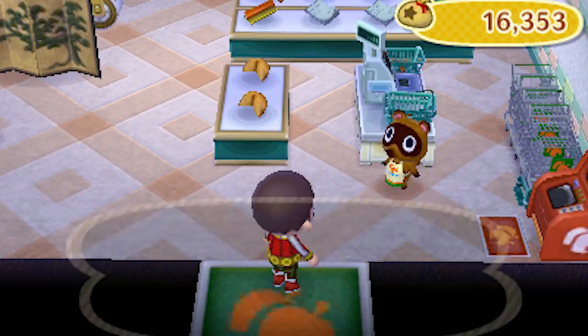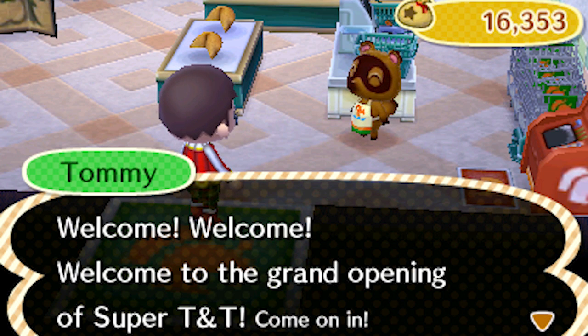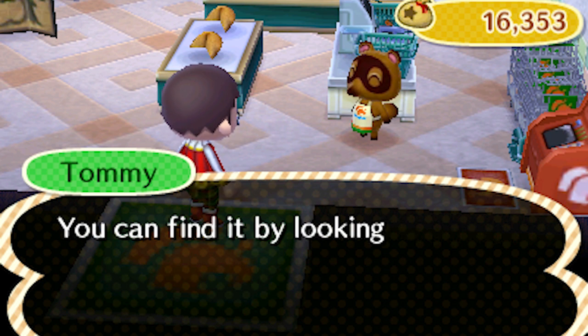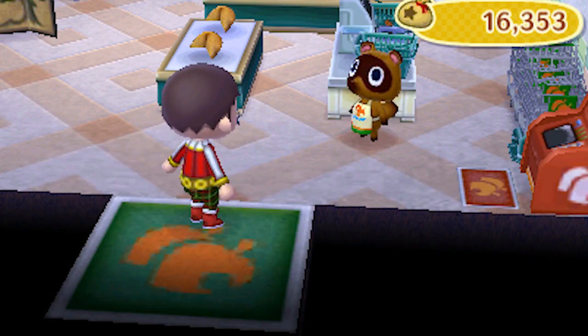Holy moly, this grocery store is stocked. Welcome to the grand opening of Super TNT. Come on in. I wanted to let you know we have added a space for items that can be hung on walls. You can find it by looking in the back and to the left of the store. You can't miss it. How decorative.